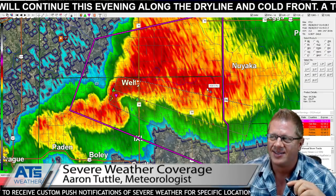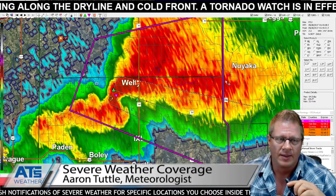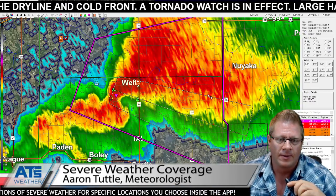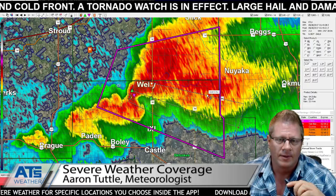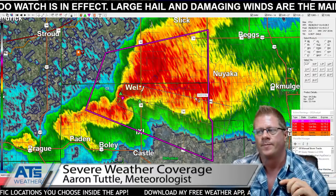We're going to reposition here in just a second and try to stay out in front of it. It looks to me like it's tracking southeast, so it's going to be headed towards I-40. So I got cut off. Anyway, we're going to try to get back south with it as it tracks towards maybe possibly the northern sides of Okemah.